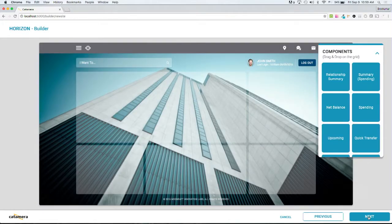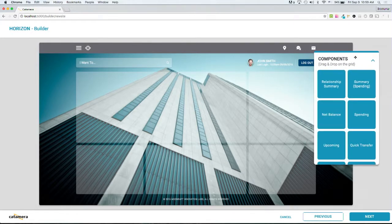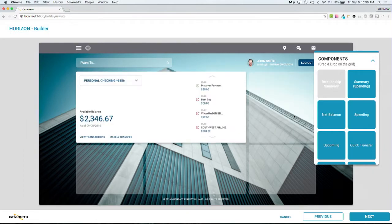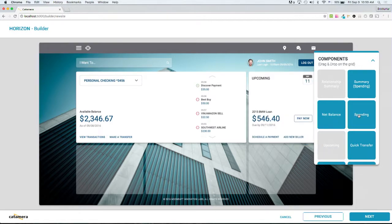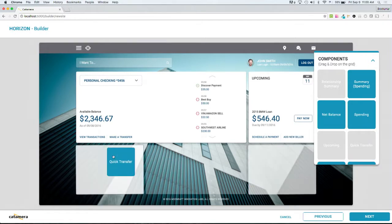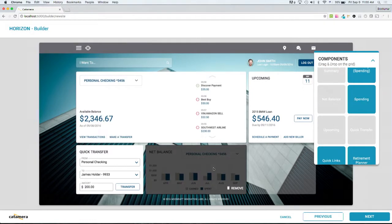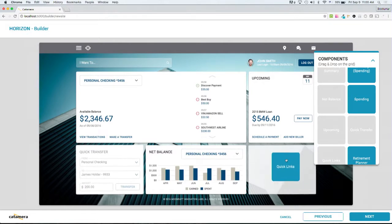So this is the fun part. What you see here is a blank grid that is generated based on the theme that we picked. Over here, these are the components that we selected on this panel. Let us go ahead and assemble these components onto the grid to build our website. I'll start with dragging and dropping relationship summary over here, maybe upcoming payments, spending, which I can park for the timing, and then quick transfer, maybe fit here, maybe a net balance, analytics, quick links.